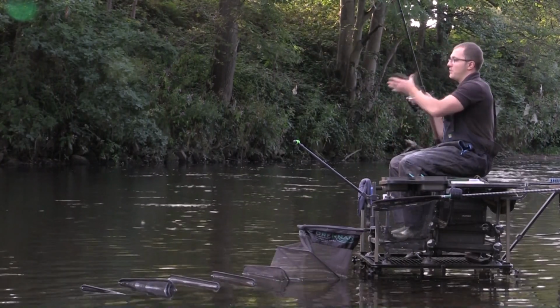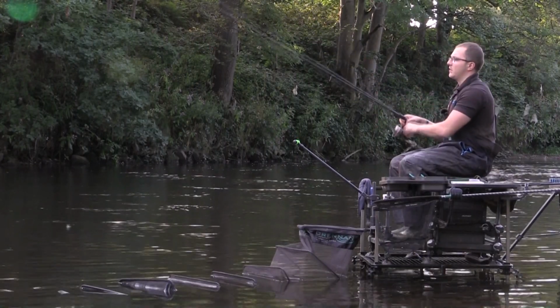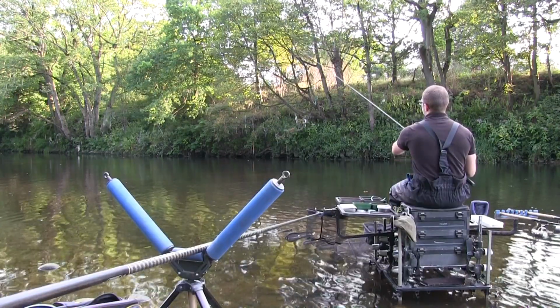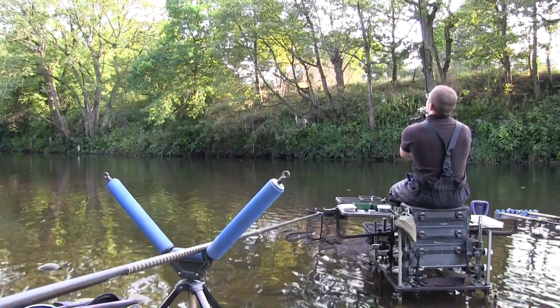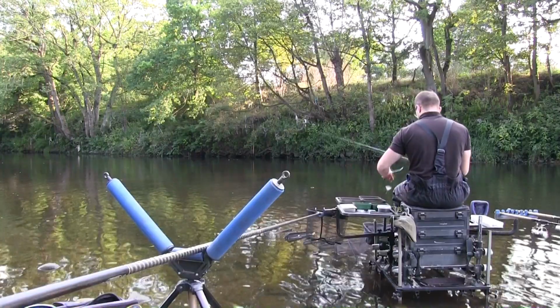Again, there are quite a few small fish in the river at the moment, especially at this time of year. Quite a few small dace and a few minnows, so we will miss bites quite regularly off those. But like I've mentioned, by fishing double caster, it's just a bit more selective.